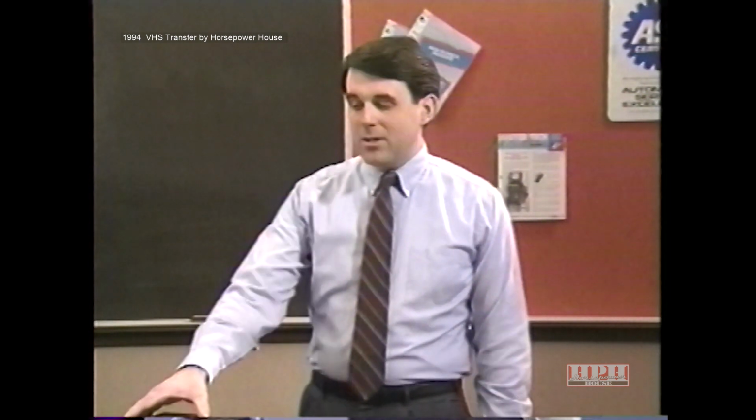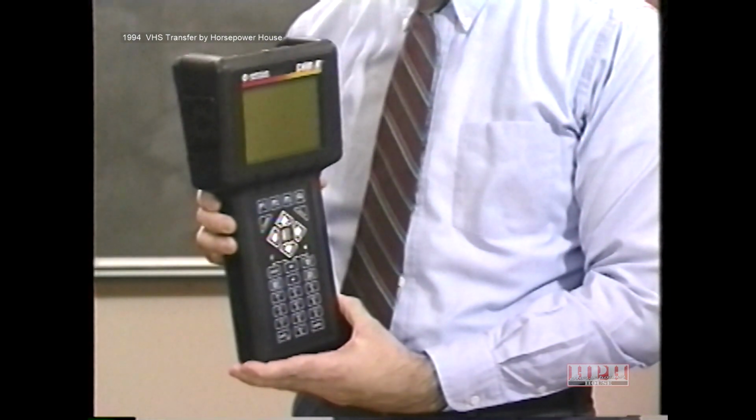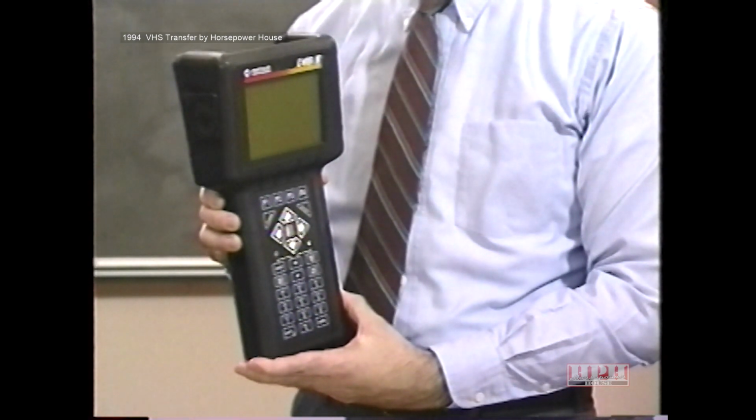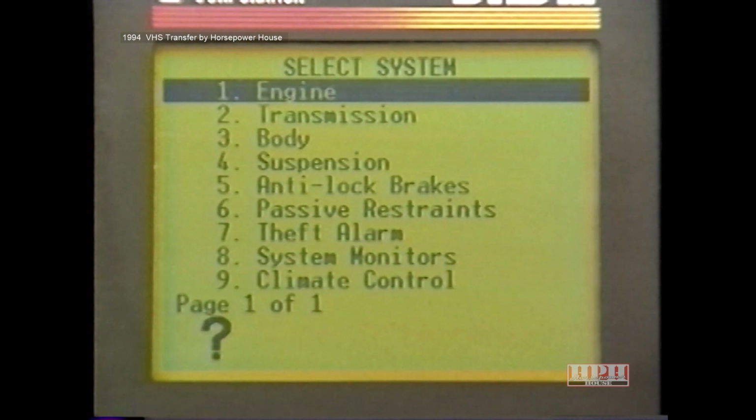The first thing you may notice when you pick up the DRB III is its size. It's quite a bit larger than the DRB II, not only in the body, but also in the display. And for good reason. The high-resolution screen of the DRB III can display 3 times the amount of text of the DRB II, saving you from switching back and forth between screens.